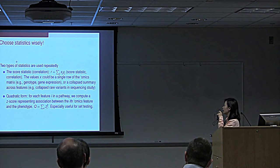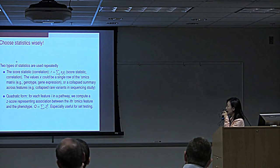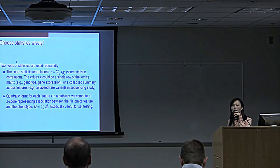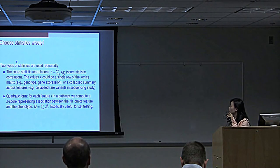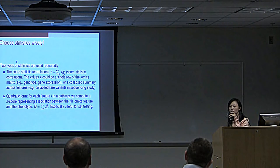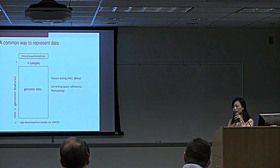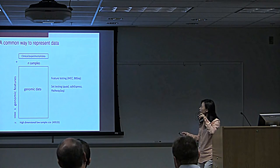Another type of statistics I often use is quadratic form statistics. For each feature i in a pathway, I compute the Z scores representing the association between the i-th omics feature and the phenotype. Then I aggregate the square of Z to get this quadratic form statistics. This statistics is very useful because for different pathways, the underlying null distribution of Q is different. It's because the correlation of the genes is different for different pathways. So this will help us to capture the correlation structure of the genes. I'm going to use this a lot for pathway testing.